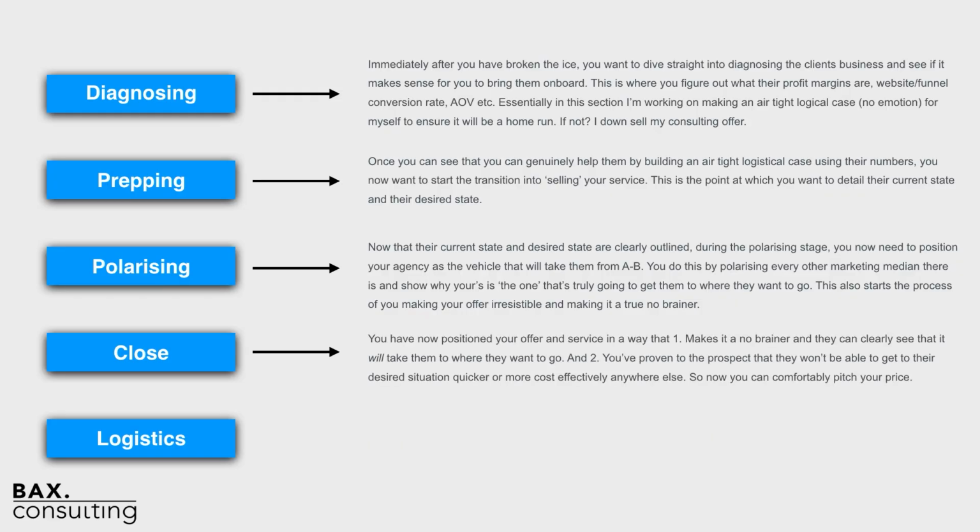phases, right? And then at this section, the close becomes very, very easy, right? Because you have now positioned your offer and service in a way that, number one, makes it a no-brainer, and they can clearly see that it will take them to where they want to go, right? If they can clearly see that, okay, if I pay this person $7,000 a month, I am going to go from 100,000 to 200K a month with my business, which has been my lifelong dream. Like, they can see it. It's the most evident thing. All right, so do you not think the close is going to be easy at that point?